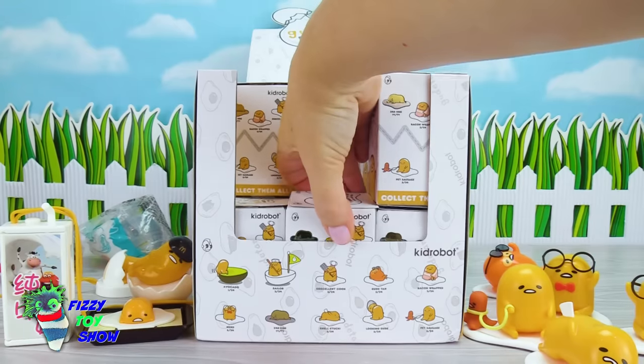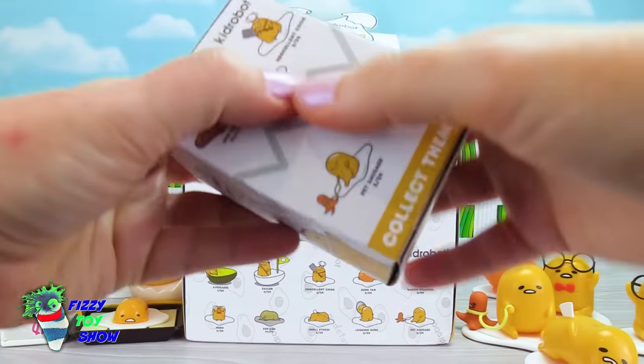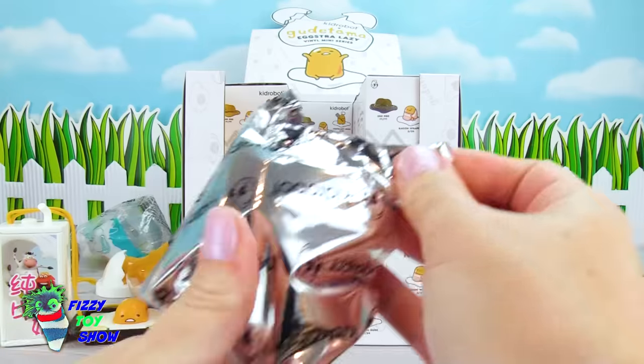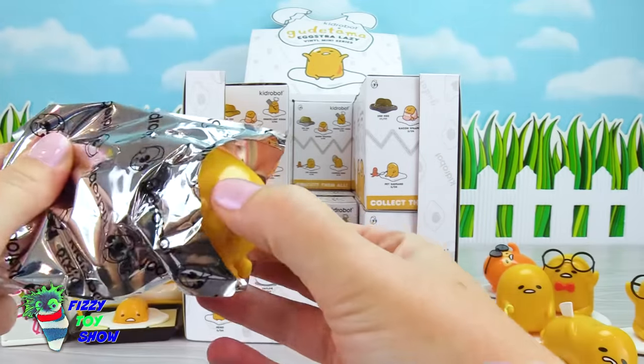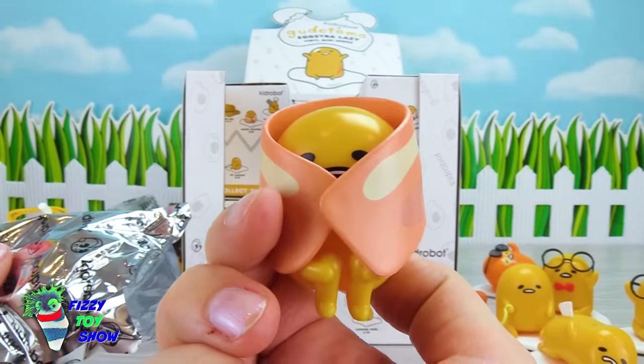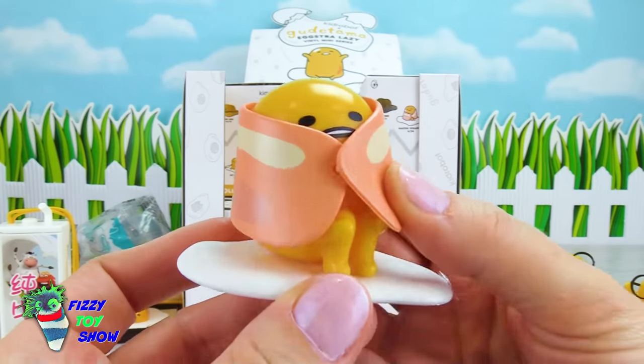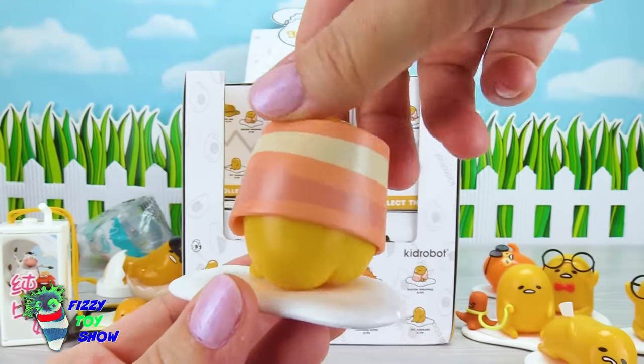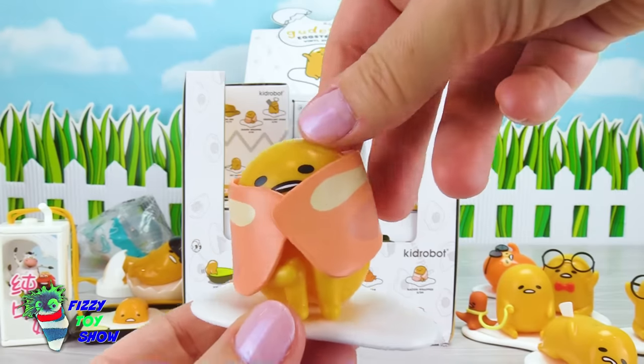You know what? I'm in the mood to get cracking again. Let's grab one from the bottom and see what we find. There we go. Come on. New one. New one. New one. It's bacon wrapped. Here is our little bacon wrapped Gudetama hanging out on his egg white. Look, the bacon's wrapped all the way around like a little blanket.